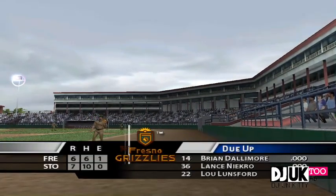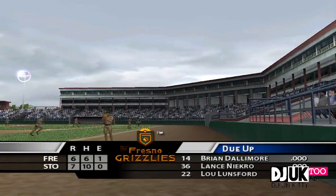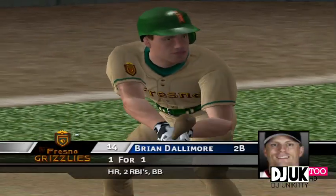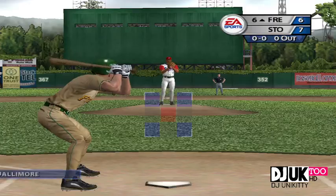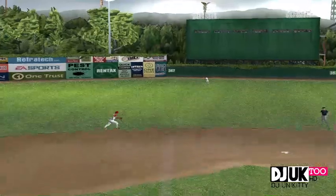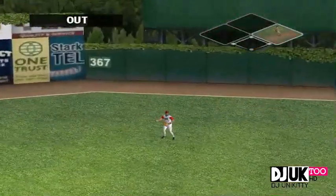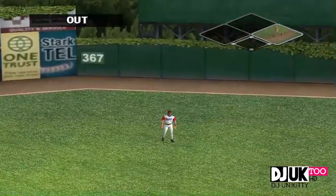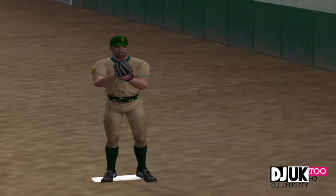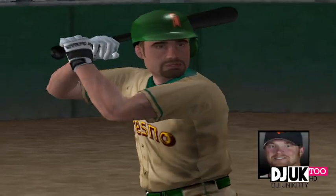With five innings played, the Grizzlies trail by a single run. Up next, Brian Dalimore. Second baseman, Brian Dalimore. It's hit out to center. He squeezes it for the out. The Grizzlies have someone tossing in the bullpen. Made a nice pitch there to get the fly ball. Nice work. Now at the plate.